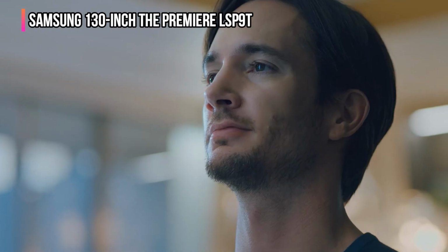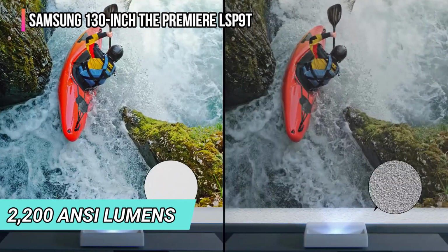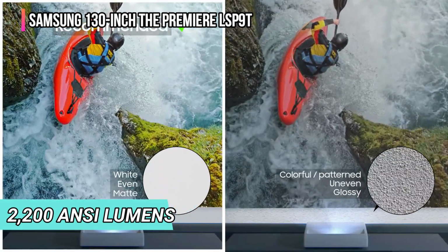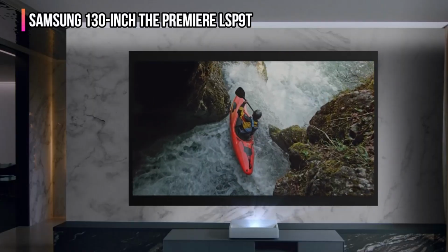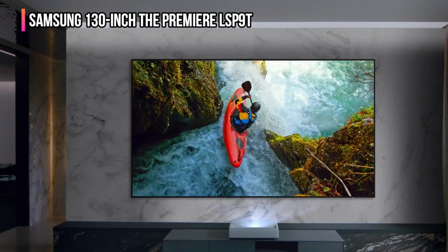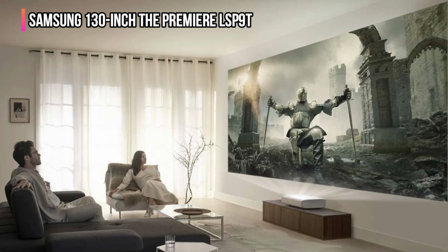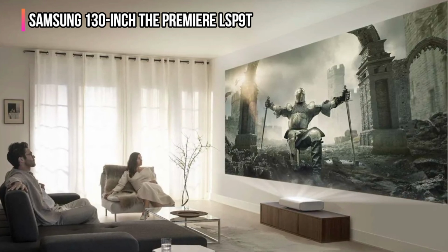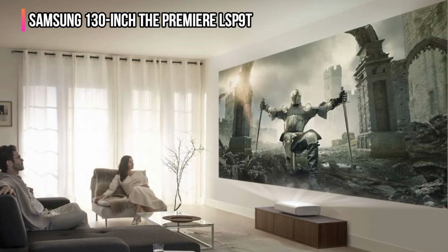The Premiere generates a maximum brightness of 2,200 ANSI lumens, which makes it visible during the day. The projector is powered using the Tizen operating system for smart TV capabilities, so it's able to stream on-demand and live content without requiring additional equipment. The integrated sound system is also impressive, but we still recommend adding a full surround sound system for a truly immersive, cinema-like experience.